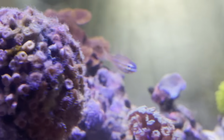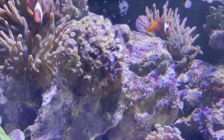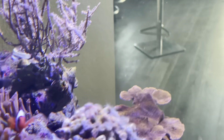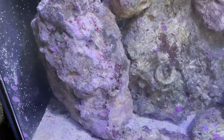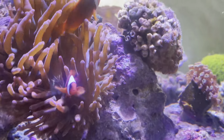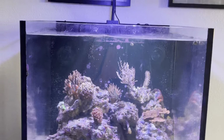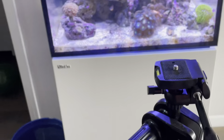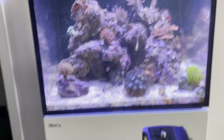Also, this big colony of whatever coral that came on the rock, it's living. It was doing pretty good until this anemone, when we first got it, was like right here, and then slowly climbed up the rocks and started stinging this occasionally. We got a couple of gorgonians, or 2 gorgonians on the side, and I have a theory of why some of these corals may not be doing so well right now.